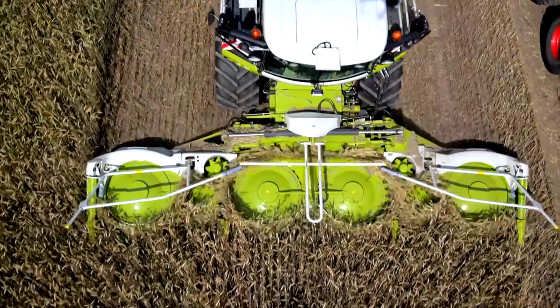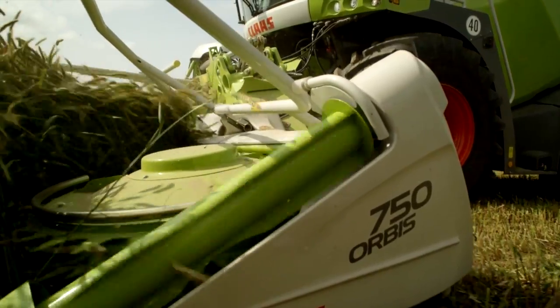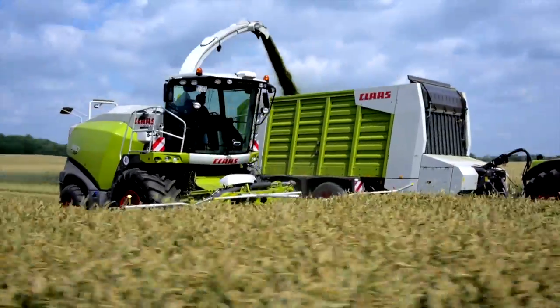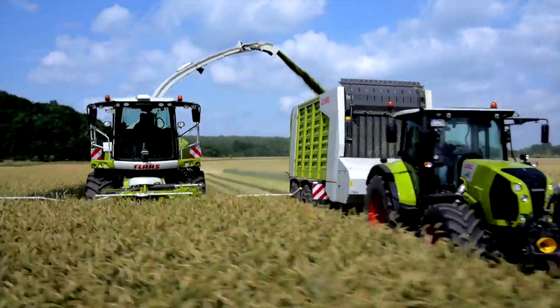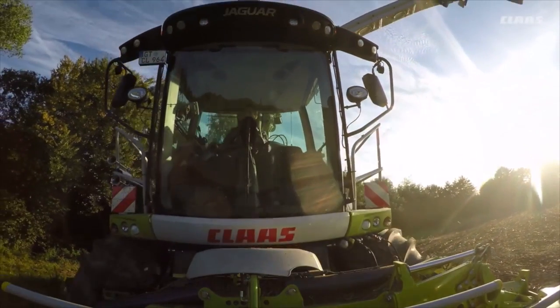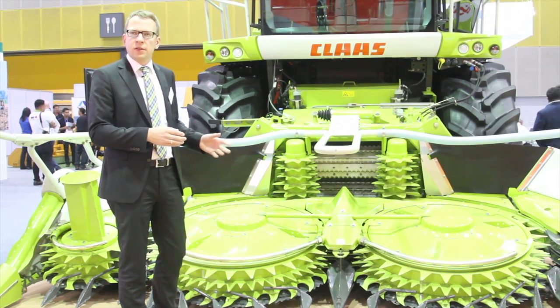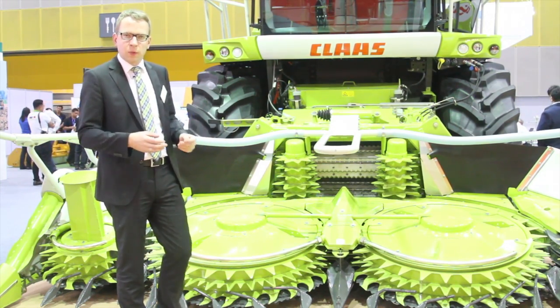Once the crop is harvested, it has to be delivered to the machine to get processed and cut. For this we have our pre-compression rollers, and to protect the machine, standard equipment is a metal detector. Optionally we have a stone detector available, which protects the machine against stones and metal as well.